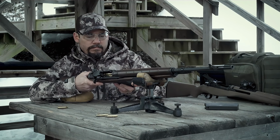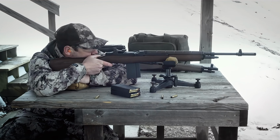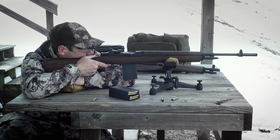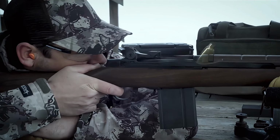The .308 is a jack-of-all-trades round: defense, hunting, long range, and that 20-round capacity gives you a tactical edge. At 9 pounds, it's no lightweight, but it's built to last.